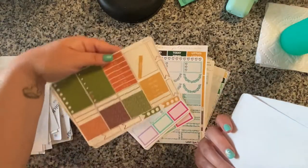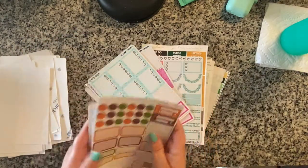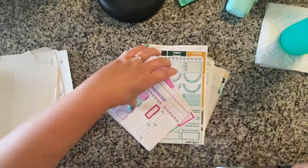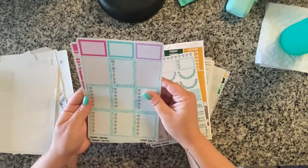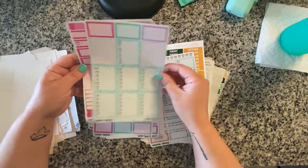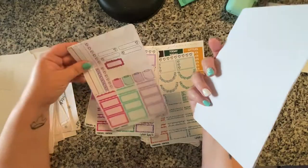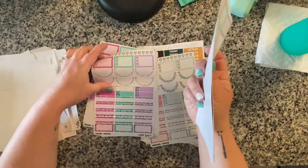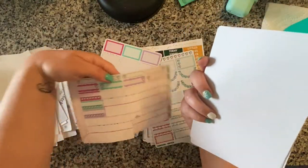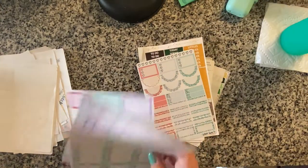A million headers, as you can see, lots of glitter headers left over, date dots, more from our Cricut Paper Co. kit. I can't remember which one this is. So this is from the teacups one. Heart checklists, trackers, headers, half boxes, quarter boxes. Lots of heart checklists, lots of quarter boxes. This was a big, big kit. Habit trackers, one full box left.